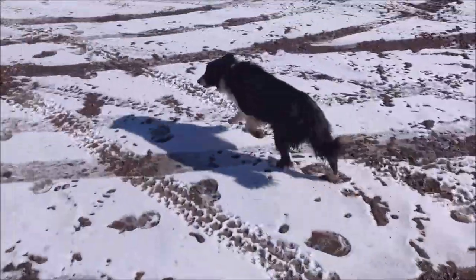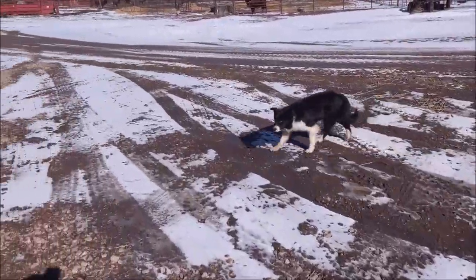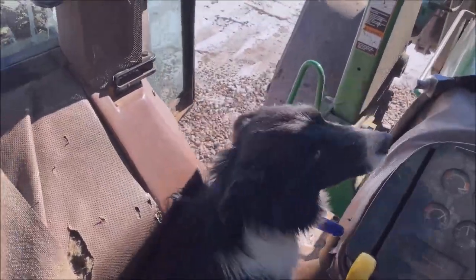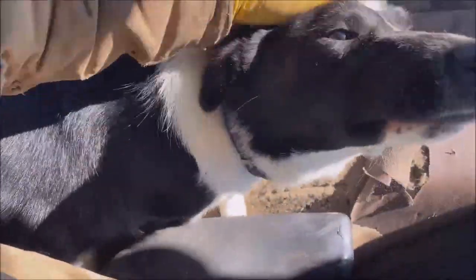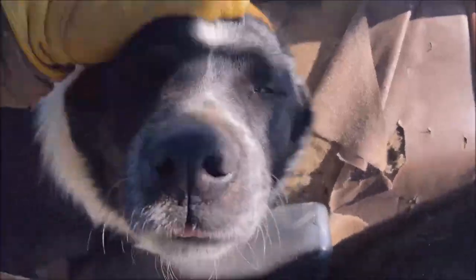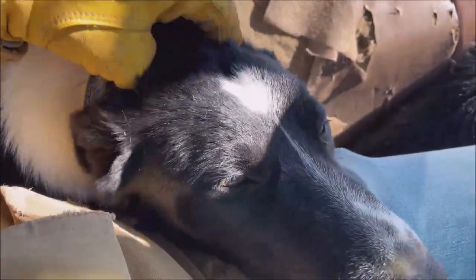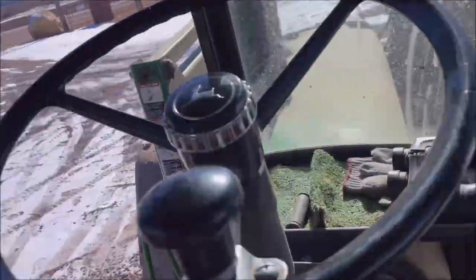Deke, baby, you ready to go finish feeding? You ready to eat? The most impatient dog in the world. He never waits. He's got to push me out of his way to get in. And then the laziest dog in the world. He just hangs out. You know we were working, Trip. You know that there was work to do? Did you just hang out here and listen to the radio? Oh, dang.